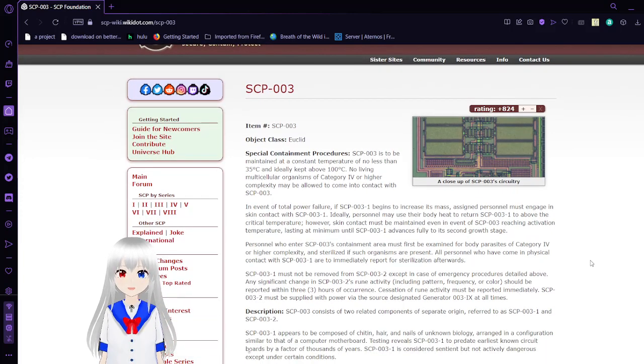Special Containment Procedures. SCP-003 is to be maintained at a constant temperature of no less than 35 degrees Celsius and ideally above 100 degrees Celsius. No living multicellular organisms of Category 4 or higher complexity may be allowed to come into contact with SCP-003.